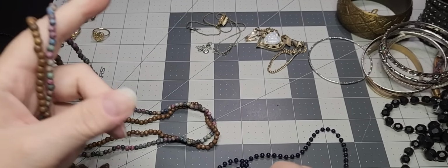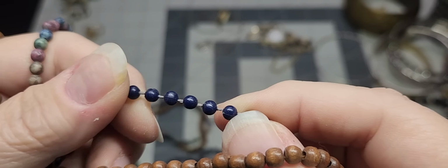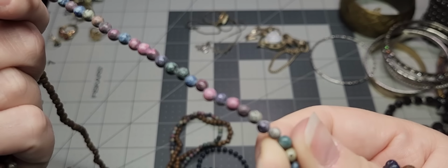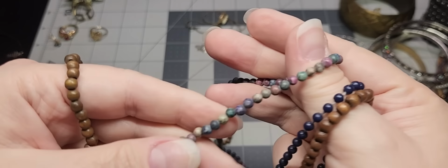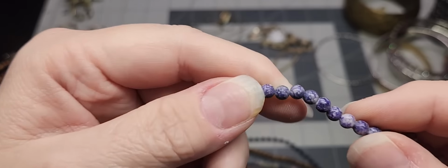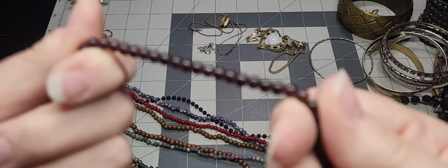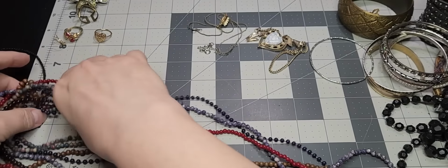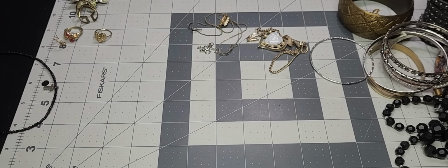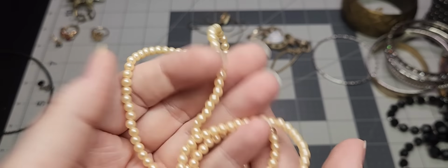These, let's see, so these are wood, these are acrylic or plastic because they've got the mold marks on them. These feel like maybe dyed ceramic, and then we have wood again. And then we have the purple tone, we have a red, and we have, I would say, purple glass. So I'm just going to put all these together, and someone will have a whole lot of fun with these. Then we have a strand of plastic pearls, and I'm just going to go ahead and craft them because they're looking a little worse for wear.